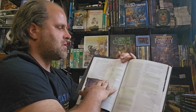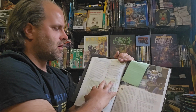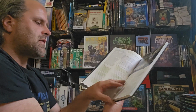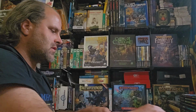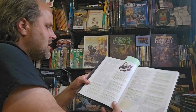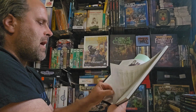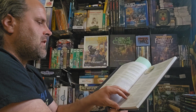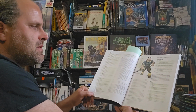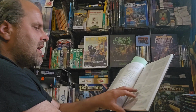It's always nice to have random tables here and there, and some artwork to break it up. We happen to have the player options section. You have some new backgrounds for your characters, such as celebrity adventurer's scion, failed merchant, gambler, plaintiff, rival intern. And then you have some special hooks for various classes, like barbarian, bard, cleric, etc., etc.